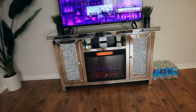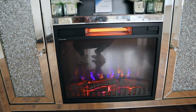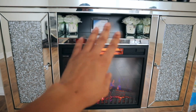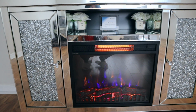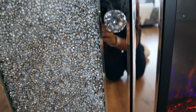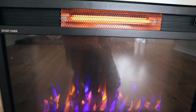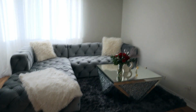But overall, this is the TV stand that I have. It comes with a fireplace. It's like a built-in fireplace. I got this from a store on the south side of Chicago, and I just added two little flowers there, and my certificate at my old job is also there. So I thought this was cute. Look at the little detailing, you guys. I don't know if you guys can see, but it's like crystals. You see? It's like little crystals inside of the TV stand. Okay, look at that, super cute. And this fireplace gets really hot. Oh my God, it blows out heat and it gets really, really hot, you guys. So I try not to have it on all the time because I get pretty hot.